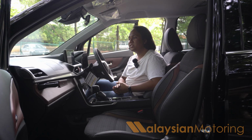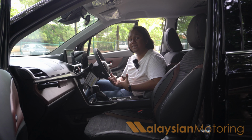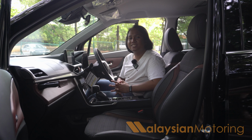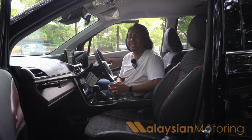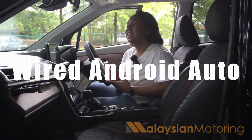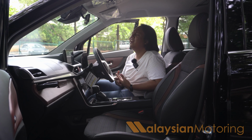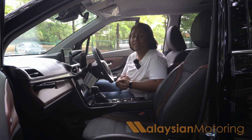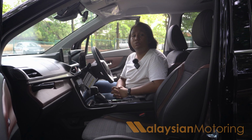However, the 9-inch infotainment system available in the Alza AV is a different head unit, which offers, for the first time in a Perodua, say it with me, wired Android Auto. This is a much vaunted feature that everyone has been asking for, and I am so glad that Perodua has finally decided to fit it to this car, because it means that I can recommend this to a lot more people.